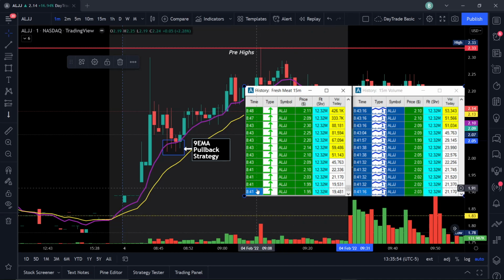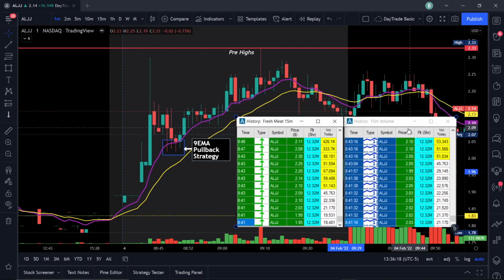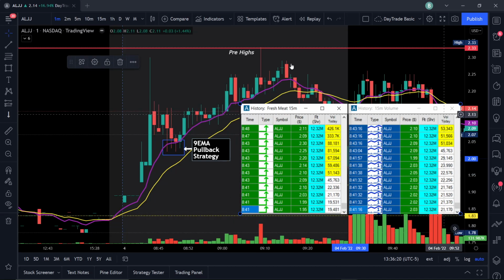As you can see here, from 8:41 to 8:43, we started to increase volume. Not extremely fast for the size of the float. We can see that it had almost 12.5 million float. So for the price and the size of the float, we would like to see the increase in volume a lot faster than we did here. But we did get it overall. It did take its time to come into the stock, but eventually we did end up finding that opportunity.